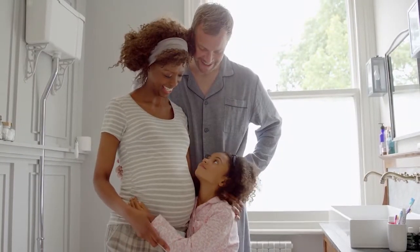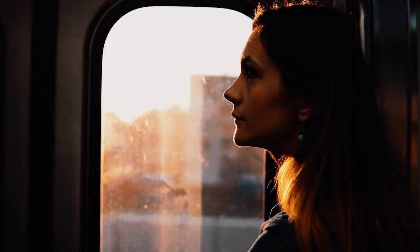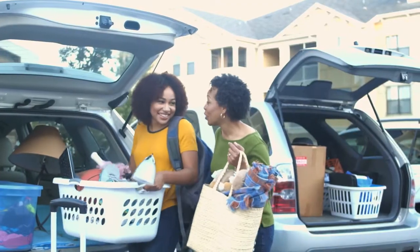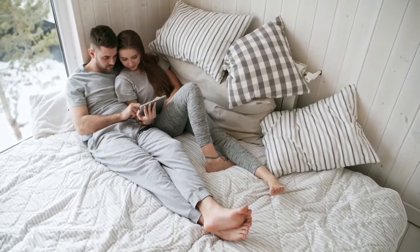Makes four and you're in a two-bedroom. The new job comes with a new, much longer commute, or the last little bird has finally left the nest. You've got moving on the mind, but is it worth it?